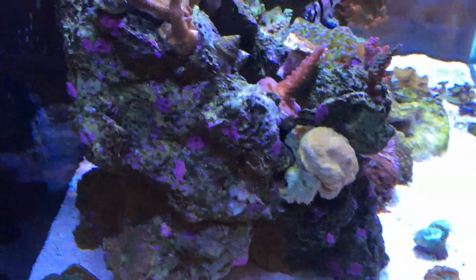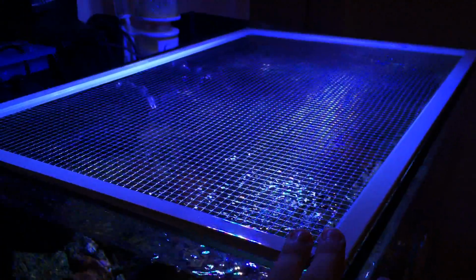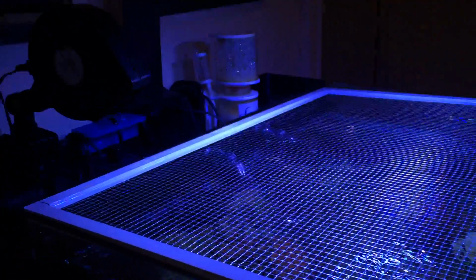And then in terms of equipment, just a quick update. I'm still using the Radion XR30 G2. I mean, not the Pro, it's just the Gen 2. A little DIY Home Depot mesh top. It's not gorgeous, but hey, it works.